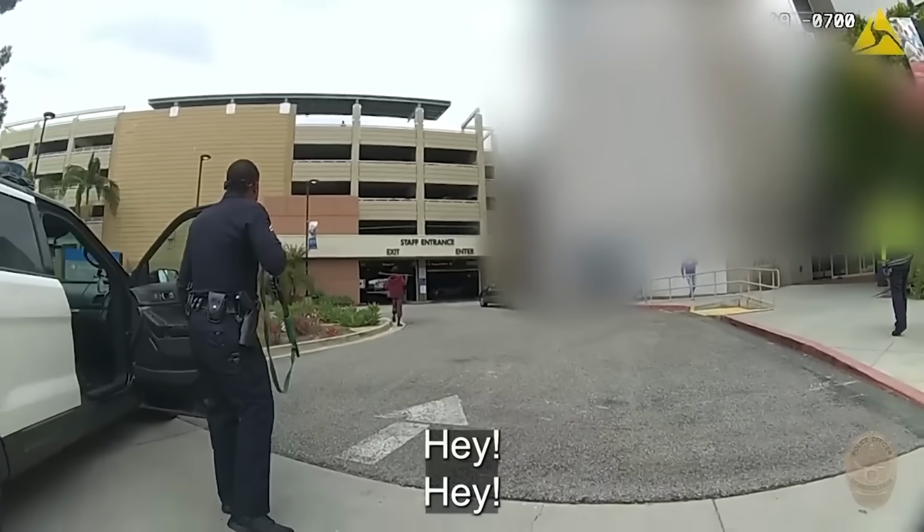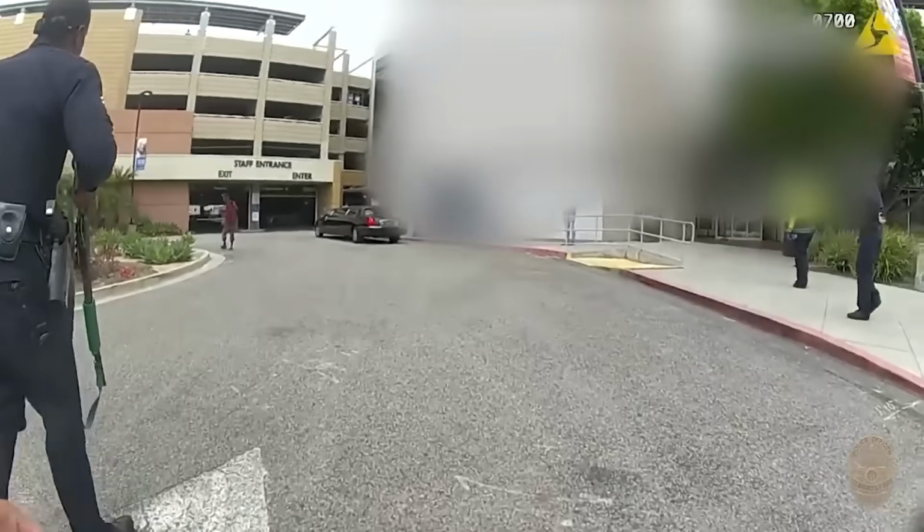Yeah. So he's kind of chilling, he's not saying much, but he's still not dropping the stick, and that's when he starts walking away from the officers. Now, like I said, we don't want him getting near civilians. What if he brings that down on one of their heads?